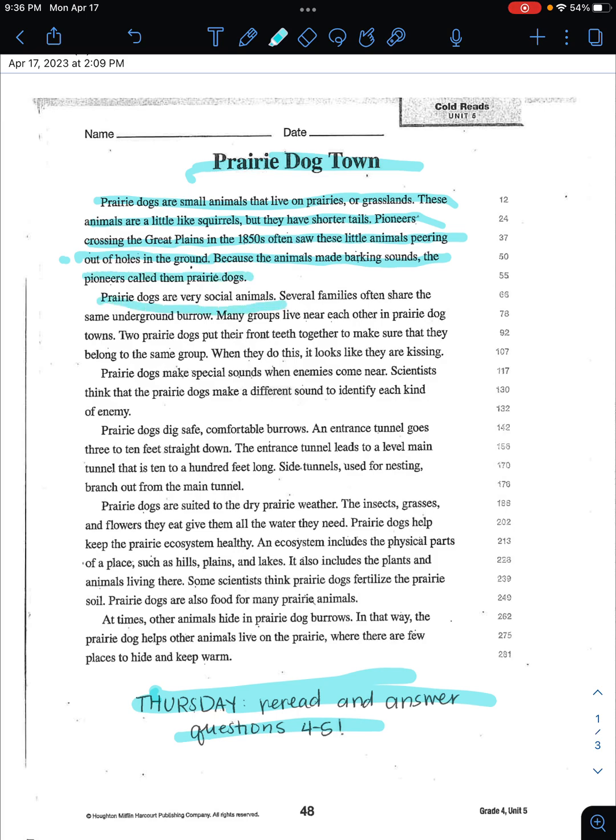Prairie dogs are very social animals. Several families often share the same underground burrow. Many groups live near each other in prairie dog towns. Two prairie dogs put their front teeth together to make sure that they belong to the same group. When they do this, it looks like they are kissing.